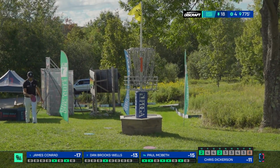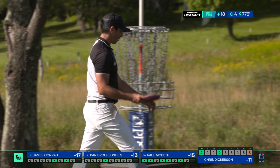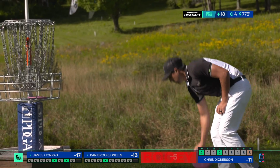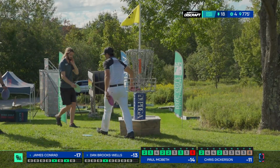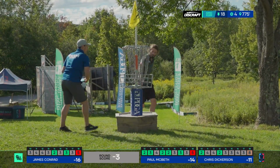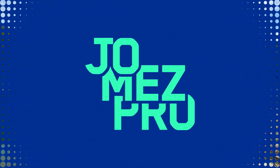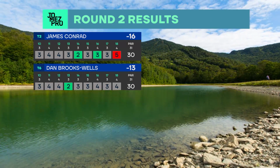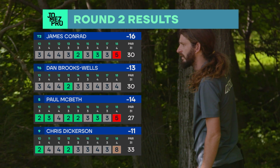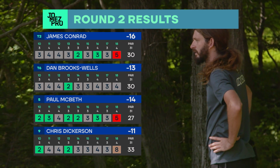We had seen no bogeys in the back 9 coming into 18 for our feature group, for our lead group. And just like that, it all changes. James bogey, Paul bogey, Chris quadruple, and slow and steady wins the race sometimes. And DBW, only par on the card, 3 under par for him. We've got James Conrad leading the way from this group, at least, at 16 under par.